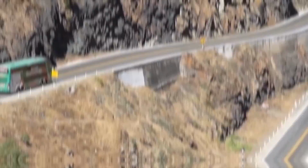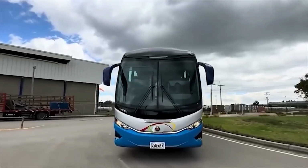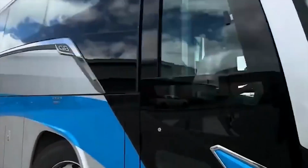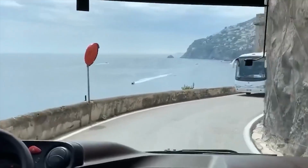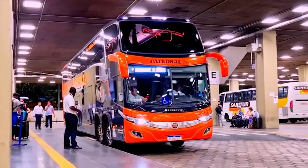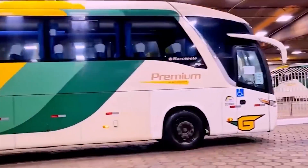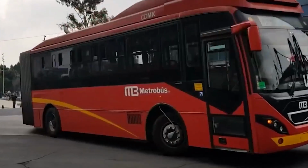The rear engine location also improves fuel efficiency. These engines, being more optimized, achieve lower fuel consumption, which not only reduces operating costs for transport companies but also brings environmental benefits. A win for everyone.